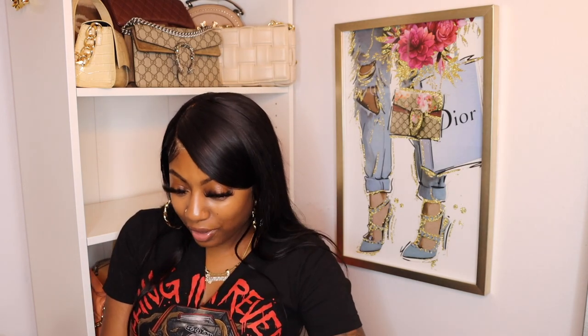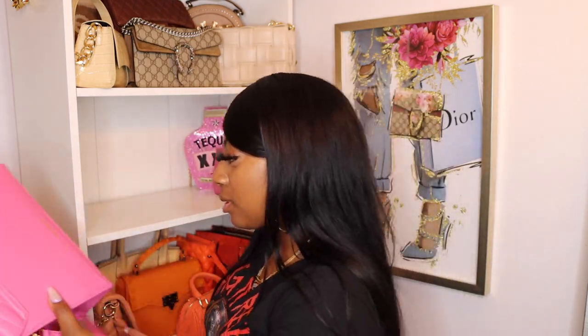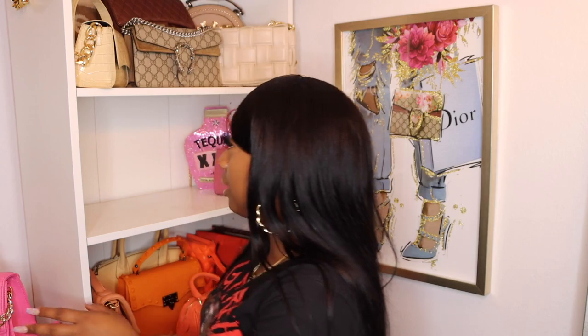But yeah, I got this from Burlington. Y'all better not sleep on these stores. I'm telling y'all. Like, the Easter outfit I had on, the green outfit, everybody was shocked that I got that from Ross. Yes, don't sleep on these stores. They be having some hidden gems. You just got to really go up in there and look.